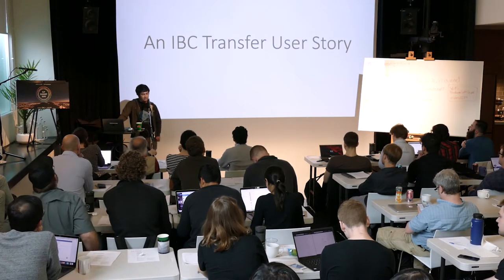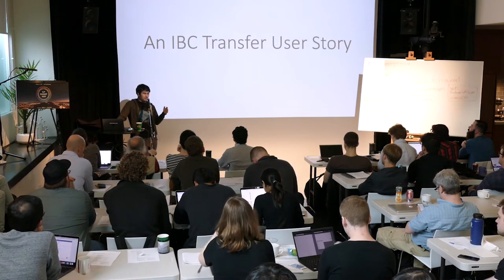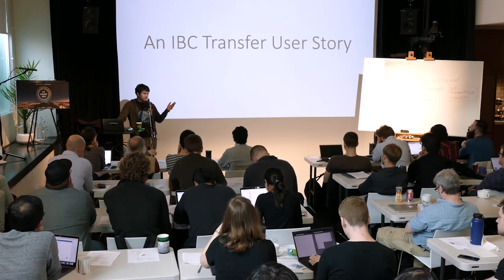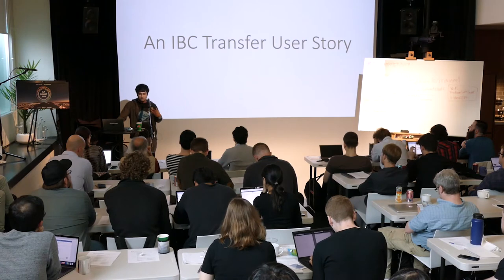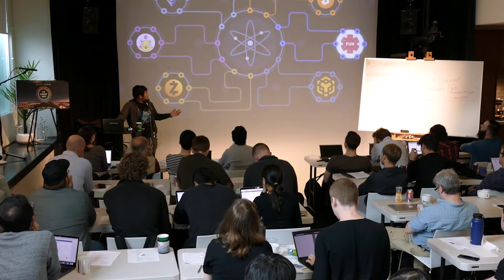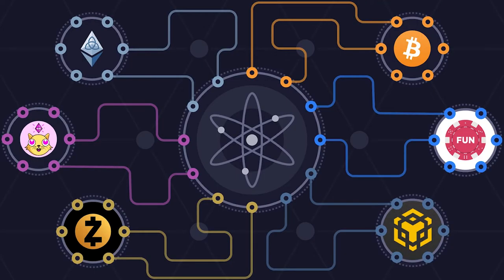And so I'll walk through a really quick user story of an example of something you could do with cross-chain asset transfer that you couldn't maybe do with plain ILP cross-chain value transfer. So let's say here's this Cosmos network, a couple of chains here. You've got Bitcoin on the Bitcoin blockchain, and you want to use it to go gamble on the Funfair blockchain, right? You play some lottery games or something there. So you can move your BTC there.